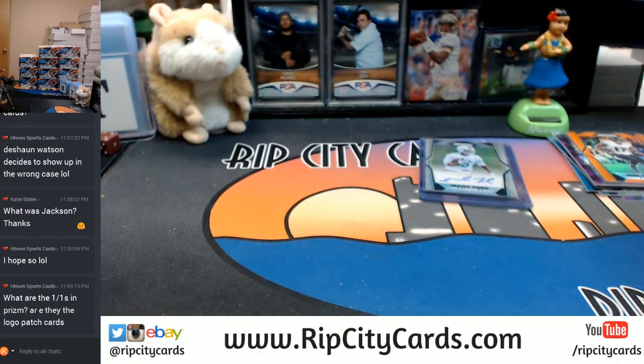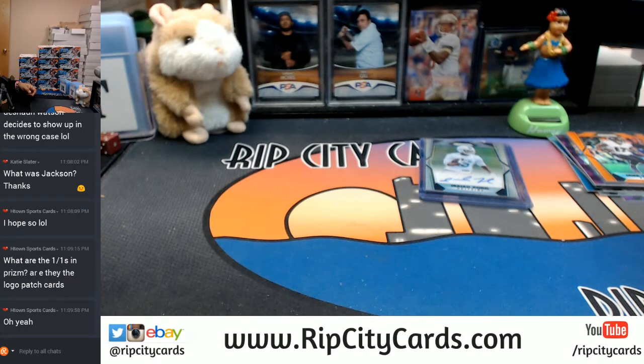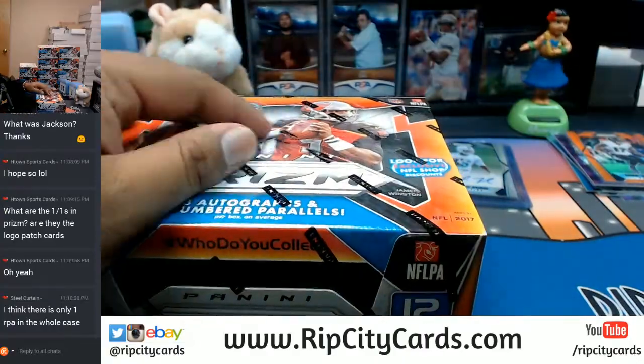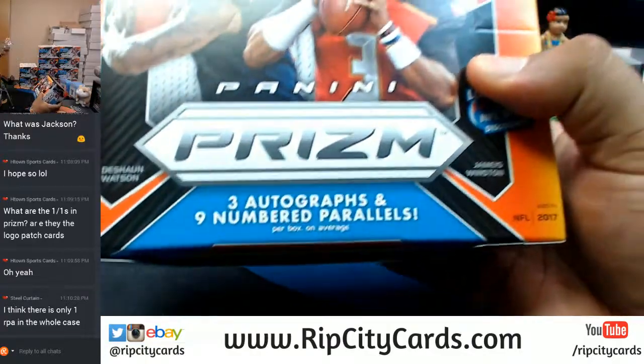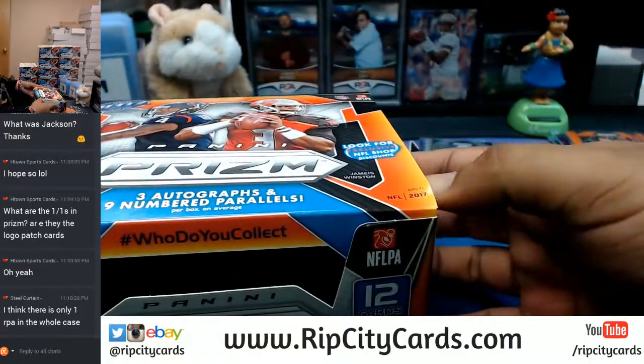Whole bunch of base cards in just one box. All those base in one box? Oh, man. All right, let me put this stuff away. One RPA in the case? Damn. 3 autos, 9 numbered parallels per box on average.